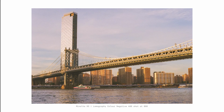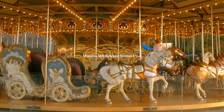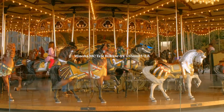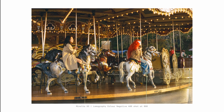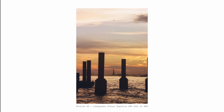I brought two lenses for my Minolta XD, the MD Rokkor 50mm f1.4, which is my favorite lens for the system, and the MC Rokkor-PF 135mm f2.8. I mostly used the 50mm lens, but I used the 135 for those tighter shots. The sunset that day was stunning.